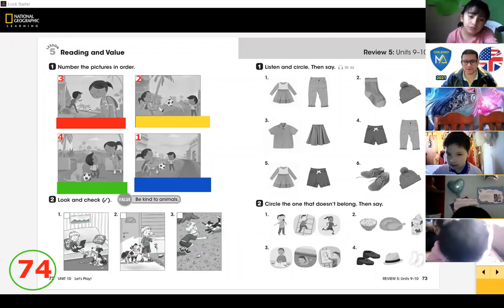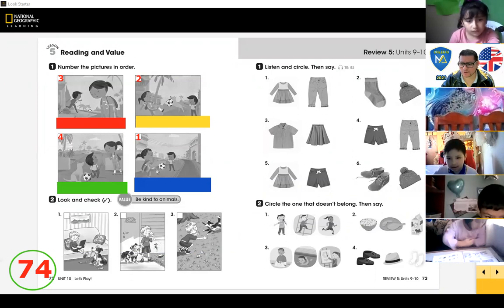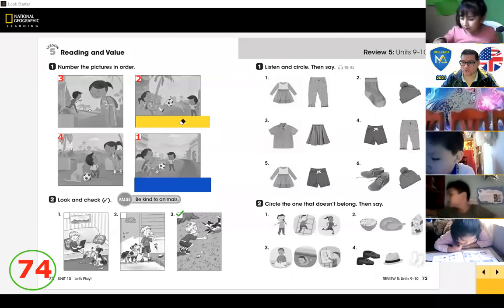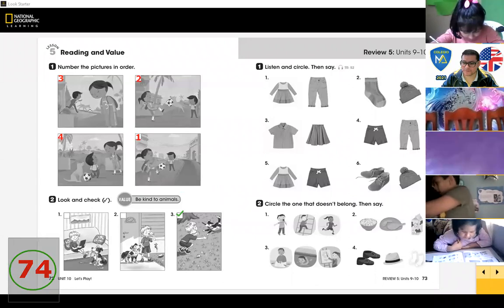En el number one, el boy está jugando con la tablet y no le hace caso al pobre animal, al pobre dog. En el number two, el dog está thirsty, está sediento, y el boy ni siquiera le da un poco de water. En cambio, en el number three, yes, right, he's practicing, está siendo kind con el animal. They are playing. Yeah, that's why. That's the order.